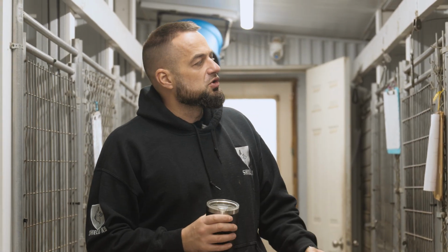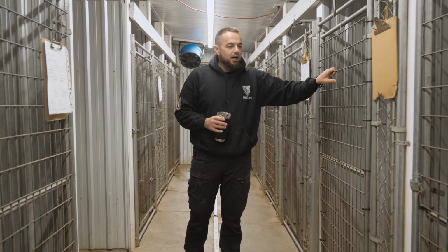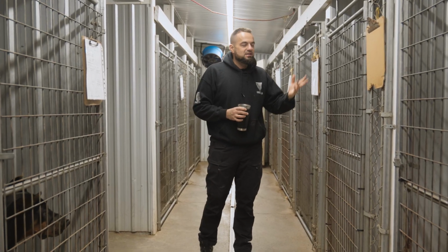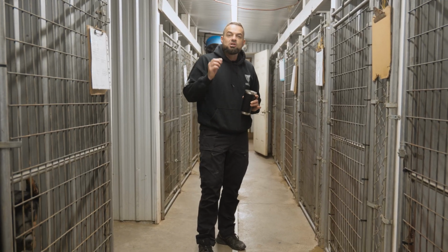Now, you'll also see that we have more of an industrial looking kennel, with sheet metal on the walls and galvanized gates. That's to reduce rust, and to make them as easy as possible to clean. We don't want any germs living in here. When you have a lot of dogs coming in and out, it's so important.